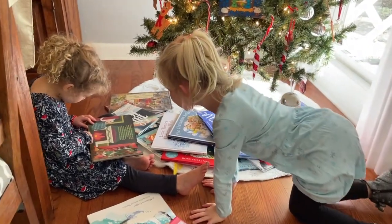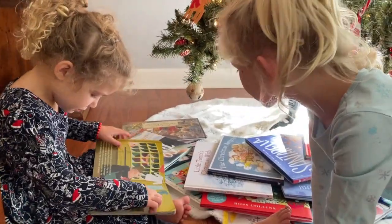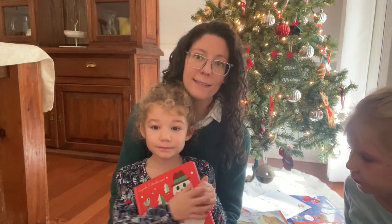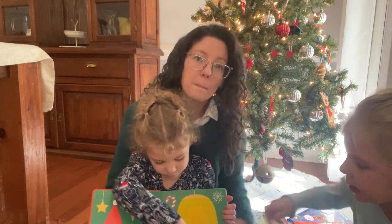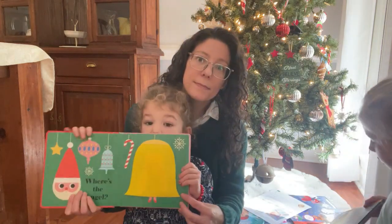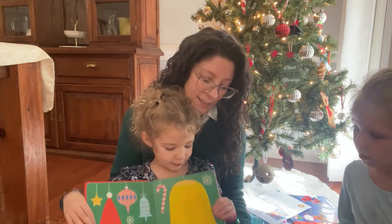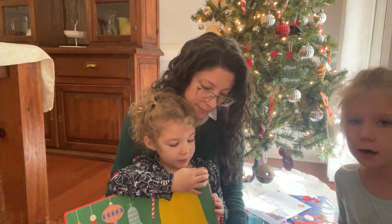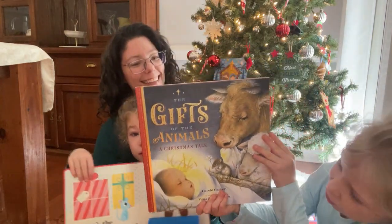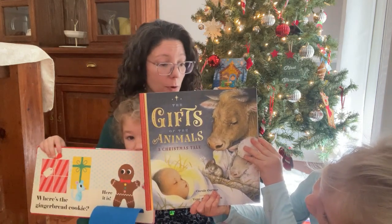What's that? It's the king's book. The King's Christmas. It looks so cool. This one is Where's the Snowman? And we like this one because it has flaps. Hold it up. Behind it. Yeah, and you open the flap and then you can see what's hidden. Hey. Cool. And this is a great one because it shows the animals when baby Jesus was born.